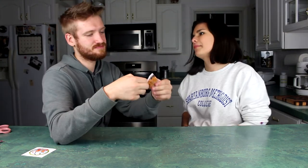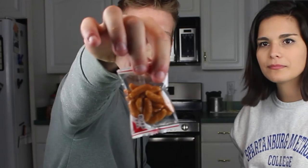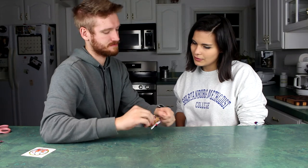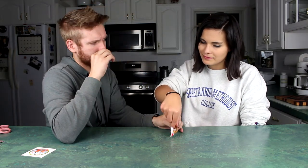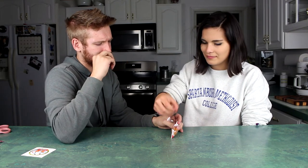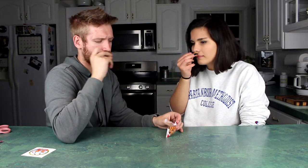True. All right. Last and final one. I don't know what this is, but it does not look appealing. It says mini pack. I have no idea what this is gonna taste like. It just looks like a pretzel. They smell. I don't know what they smell like.